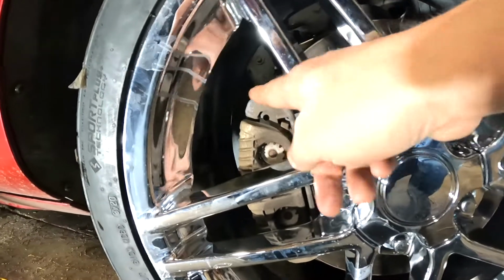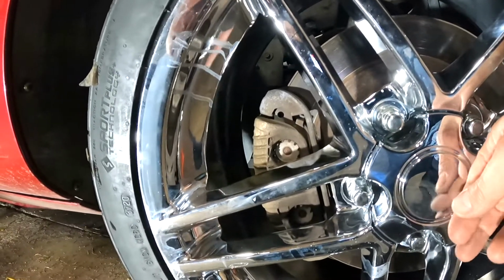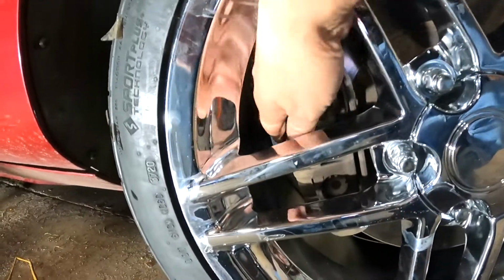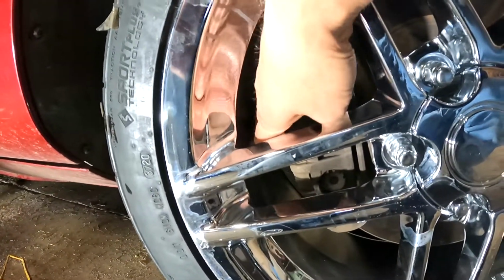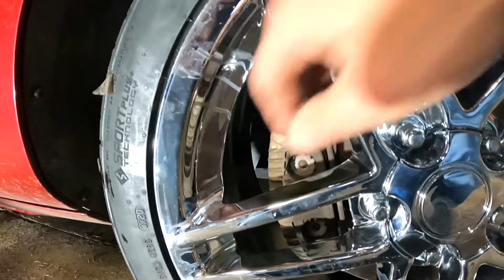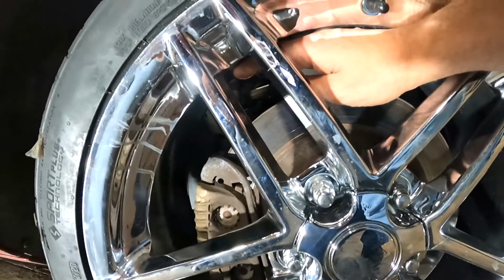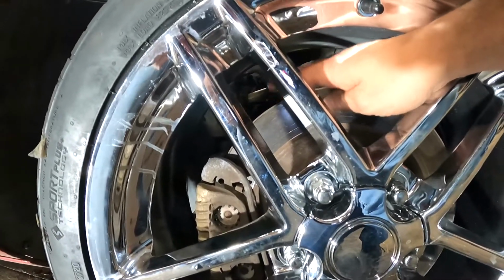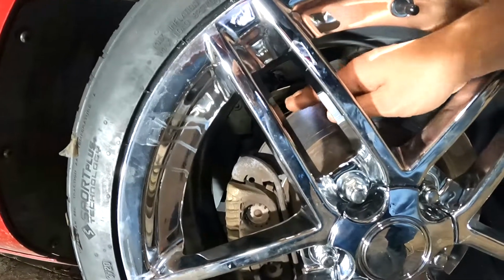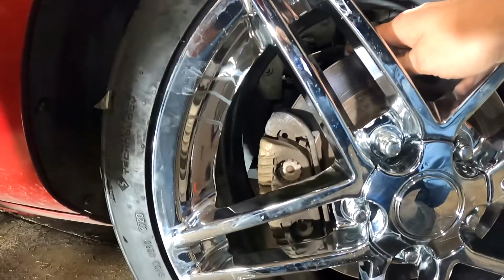If you're going to upgrade your stock C4 brakes to a C5 or C6 brake package, you'll need to have 18-inch wheels so that you have room between the inside of the rim and the outside of the caliper. They actually will sit up here, but they will still sit up higher because the C5 and C6 brakes are a larger diameter. And I'll talk more about why that makes a difference versus a smaller rotor later.